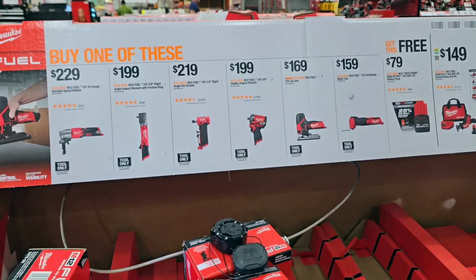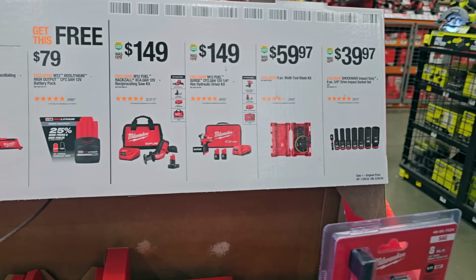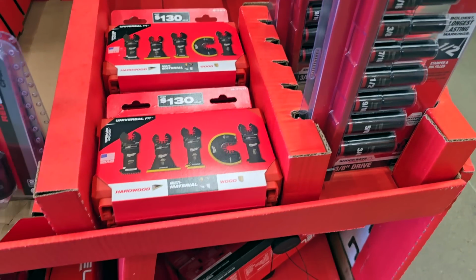You still got the buy one get one free. Any of them 12s on the left, you get a free battery. These are hackable deals as well, guys. $39.97 for those impact rated sockets, and then you got the oscillating blades. Pretty good deals on those.